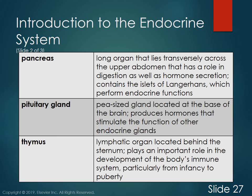The pituitary gland, I think I have mentioned before. It's a pea-sized gland, it's very small, and it's located at the base of the brain, so basically right behind the nose. If you were to reach in there, you could probably grab your pituitary. But the job of the pituitary is to produce and secrete hormones that stimulate functions of other glands. So this, a lot of times, we refer to as the master gland because it drives all the other glands functioning.